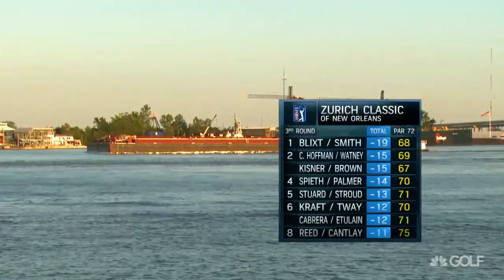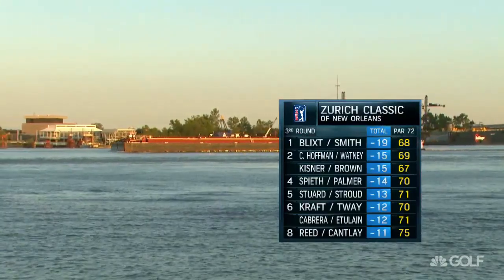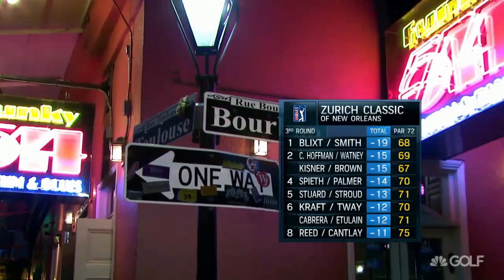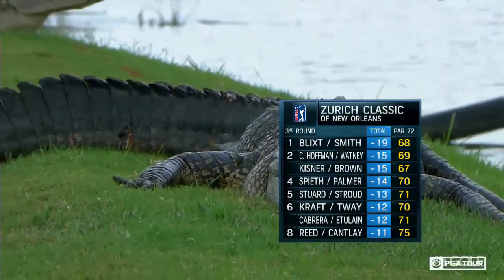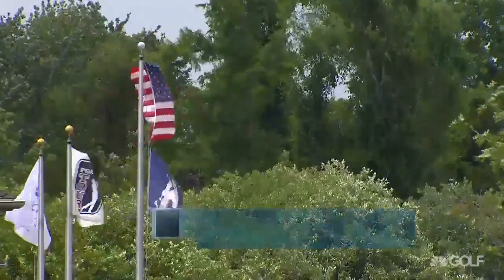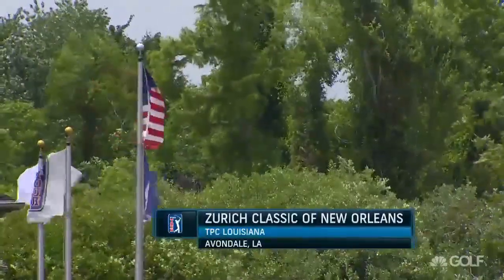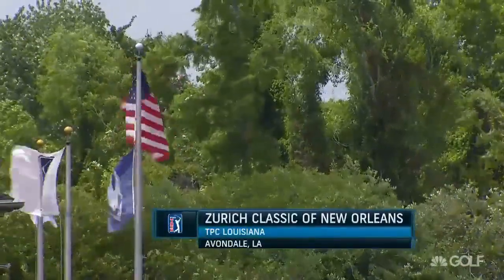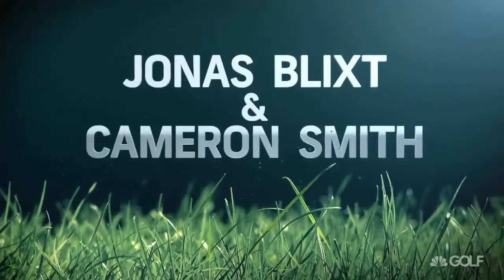Discussed warmly this week as Team Golf returns to the PGA Tour. NOLA is known for its hospitality, and it hasn't disappointed at the Zurich Classic, where Jonas Blixt and Cameron Smith have turned a one-shot lead into a four-shot advantage through 54 holes. We're on site at TPC Louisiana, where the wind has been blowing all day long as 41 teams jostled for position at the Zurich Classic of New Orleans.